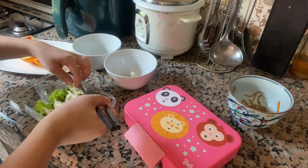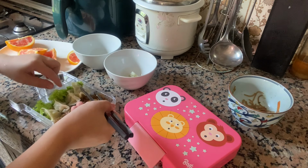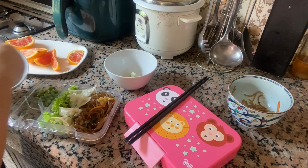Hindi niya pa natatry itong dumplings na to. Ang gusto niya is yung siomai. So, sana magustuhan niya itong dumplings. So, sana magustuhan din niya to.